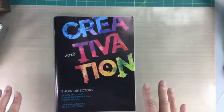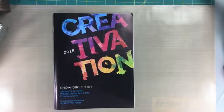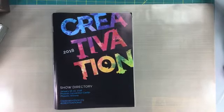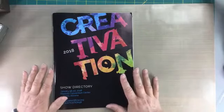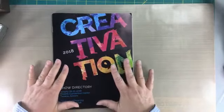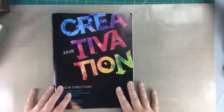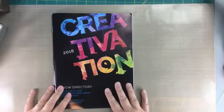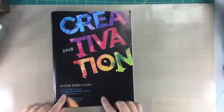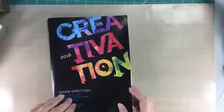But now I'm going to sit down and share some stuff with you that I experienced at Creativation this year. I've been back for just over a week, and I think I'm finally catching up. I just wanted to share a few things that I saw. First, when you sign in, you get a little goodie bag with a few things in it, mostly paperwork, and you get the show catalog.